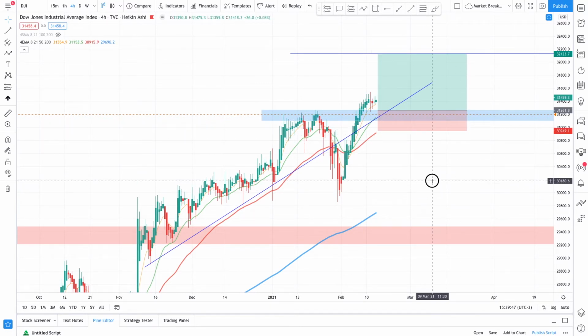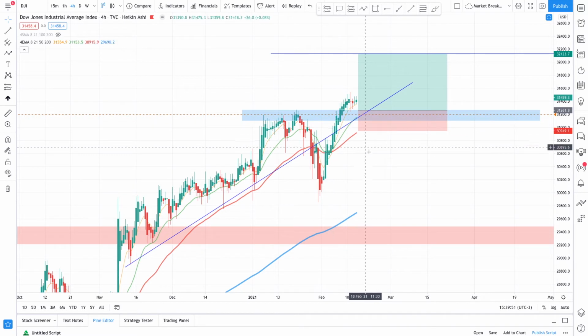So if you haven't taken this trade already, then there should be another buying opportunity, and if you have taken this trade, well done, just keep holding as I do believe we will continue higher.